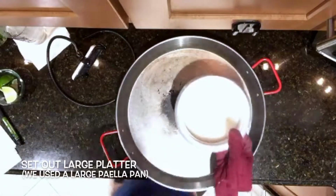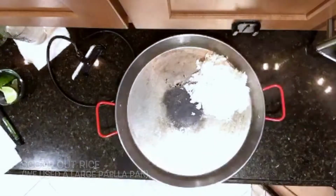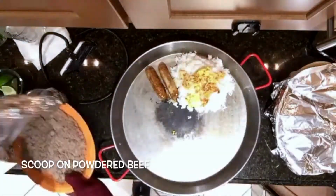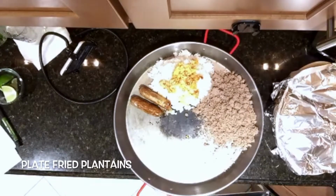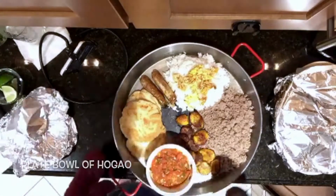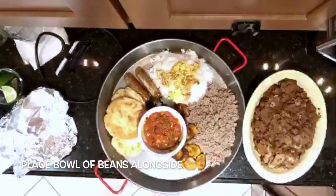Set out a large platter. Scoop out the rice. Place the fried egg on top of the rice. Plate the chorizo. Scoop on the powdered beef. Plate the fried plantains. Plate the arepas. Plate a bowl of Hogao. Place a bowl of beans alongside.